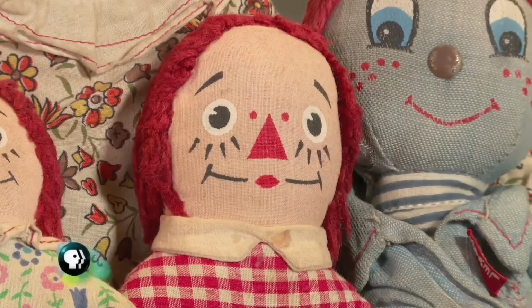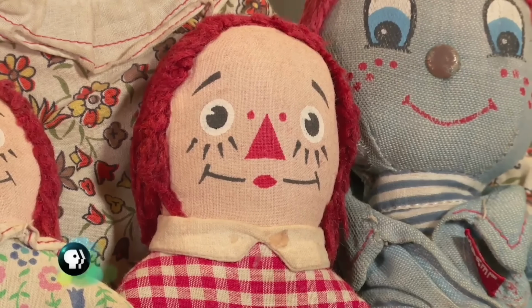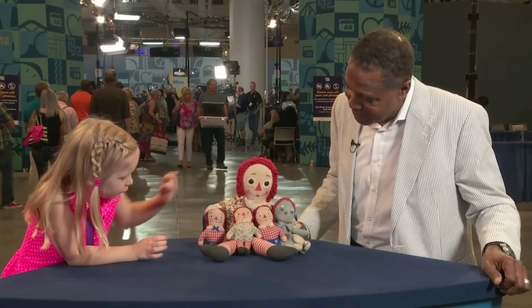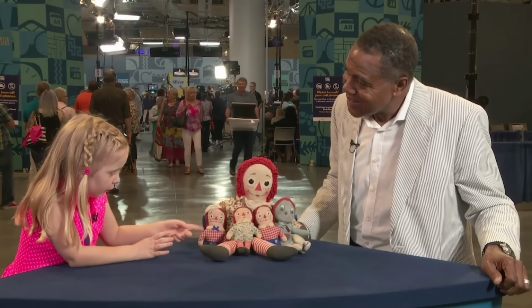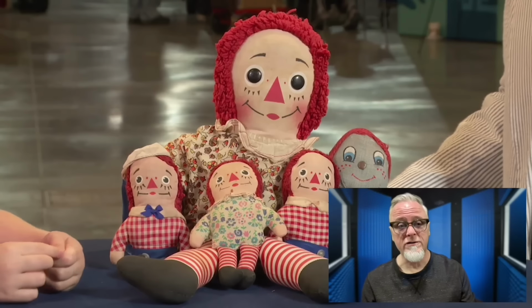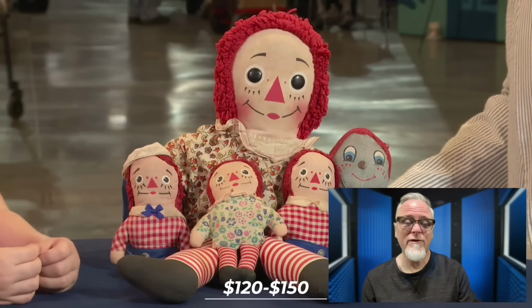I can see why you like them. Is there anyone in particular you like the most? I really like that one because that one's not all dazzled up with the flowers or the bow or the hat. Yeah. Value for all the dolls was $120 to $150.